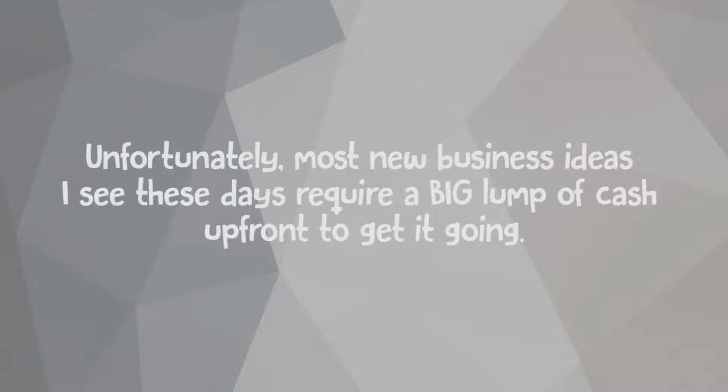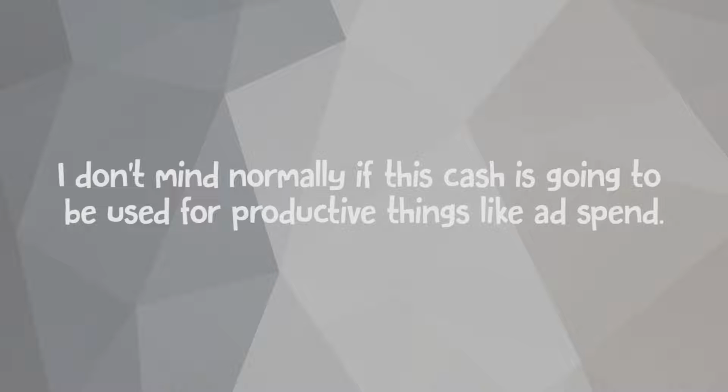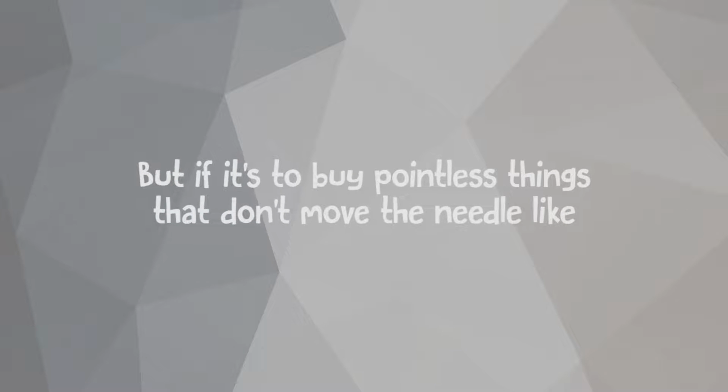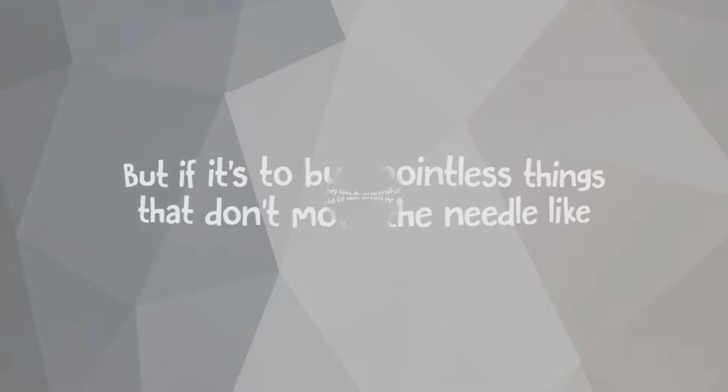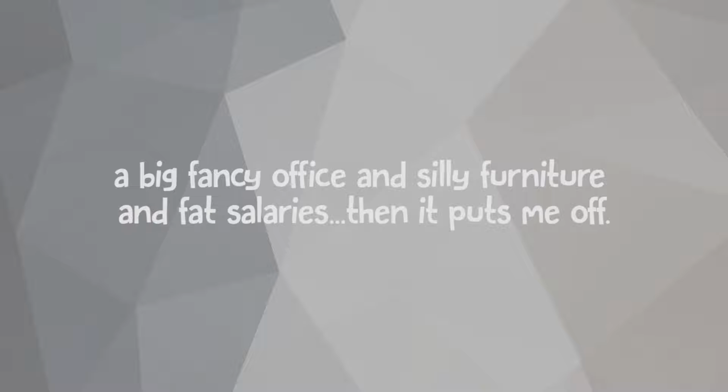Unfortunately, most new business ideas I see these days require a big lump sum of cash up front to get it going. I don't mind normally if this cash is going to be used for productive things like ad spend, but if it's to buy pointless things that don't move the needle, like a big fancy office and silly furniture and fat salaries, then it puts me off.